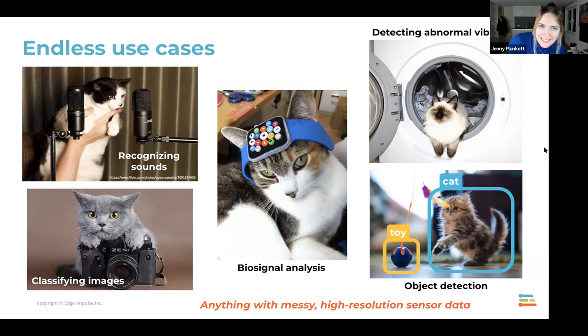There are endless use cases for what we can do with our machine learning data. As I mentioned before, there's the elephant, image recognition of people standing in line, and even environmental condition data. There are endless use cases with all the sensor data as well. Here are a few images of various cats doing other things, like recognizing sounds. Based on the microphone audio input from the cat's meow, I can recognize if it's actually a cat that's meowing or if it's somebody saying hello. I can recognize sounds. I can classify various images. So I could have images of cats and images of dogs, and I could use embedded machine learning to recognize whether there is a cat or a dog in the photo, all on the edge.